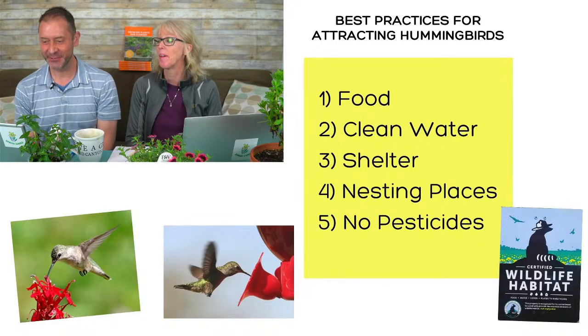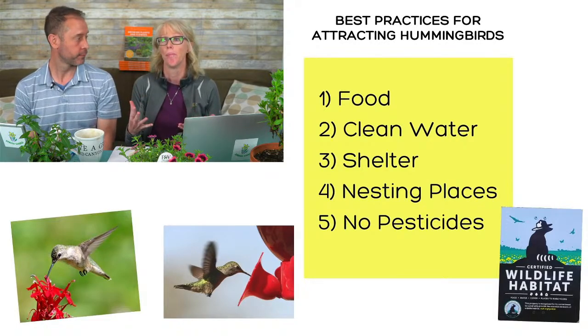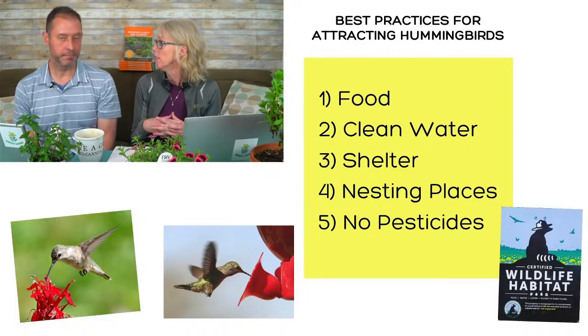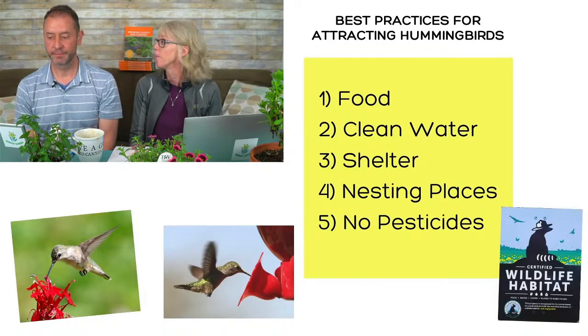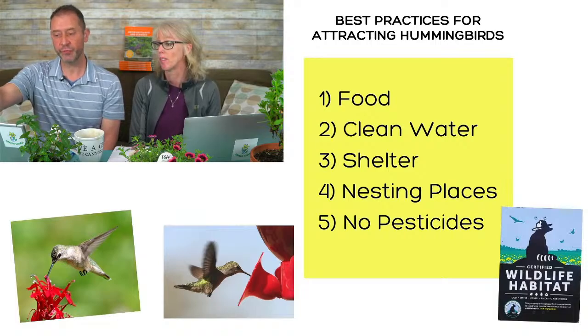So these are a list of best practices, and this is based on the National Wildlife Federation. You can certify your own yard, of a certain size, to be a wildlife habitat. We're very proud to say that our backyard is a wildlife habitat. The things you see up there, 1 through 5, are what you need to do to have a certified wildlife habitat.